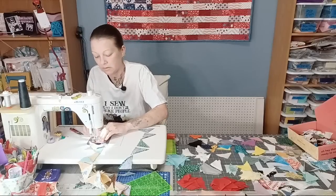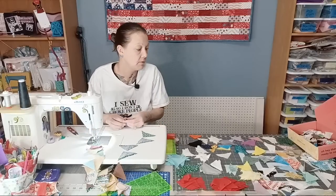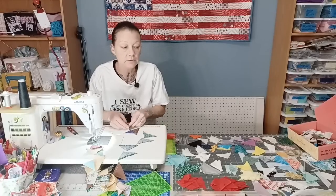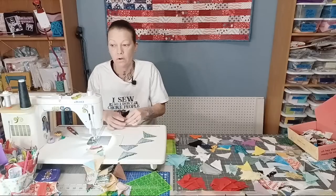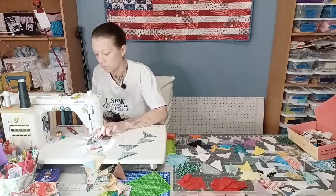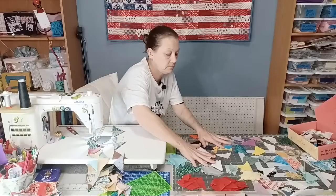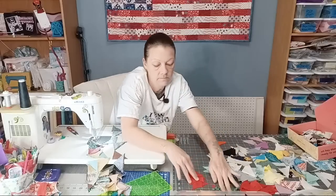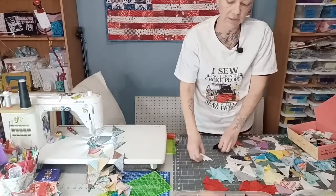Can you do a close-up of that triangle with your MSQ ruler? Close-up of what? How you trim the triangle with your MSQ ruler. Oh, like a half-square triangle? How I trim a half-square triangle. Okay, give me a second. And we'll put you on a different mount. Move all these little piles out of the way. Actually, Scott, can you just hold the camera?